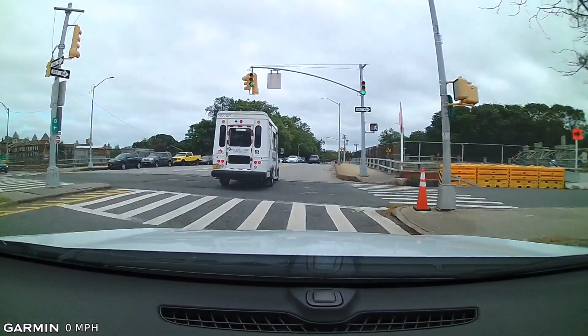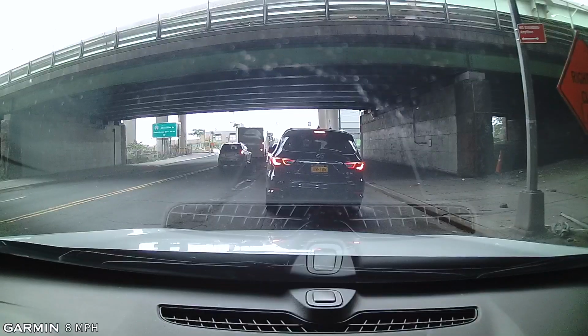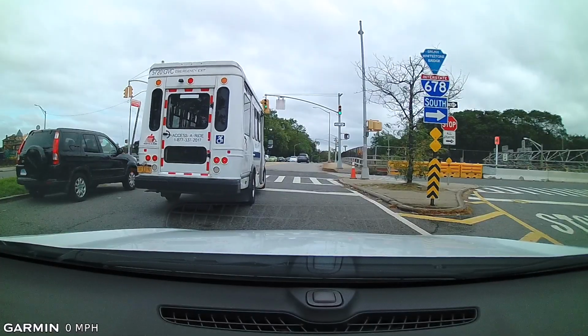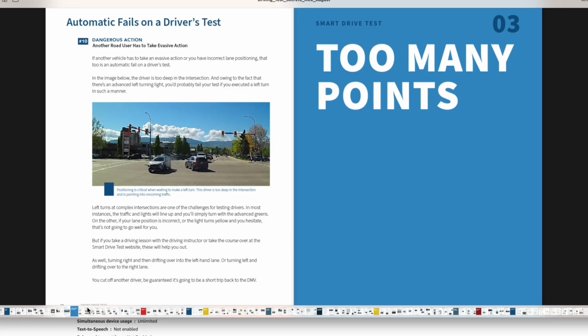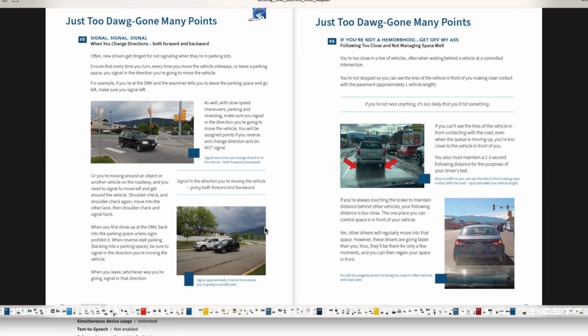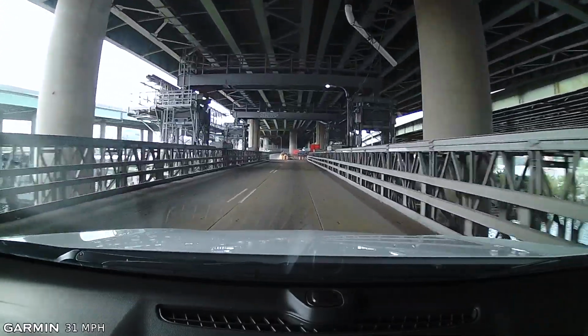The second chapter is too many points. You're going to accumulate demerit points for every mistake you make on your driver's test. Major errors are going to accumulate 10 to 20 points. For example, turning too wide and deviating into the other lane will accumulate 10 to 15 points. Minor errors, for example deviating in your lane when going in a straight line, are going to get you 5 points. So there are different ways that you're going to accumulate points on your driver's test. Most tests are 35 points. If you get more than 35 points, you're not going to pass your driver's test.